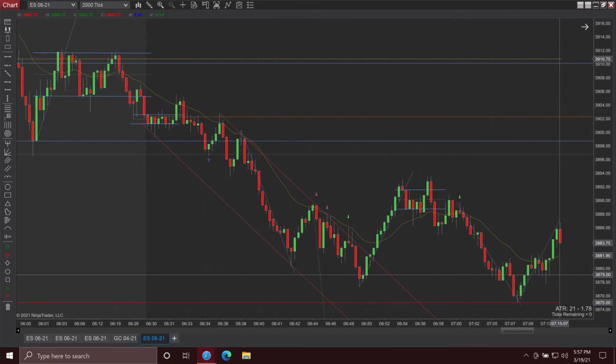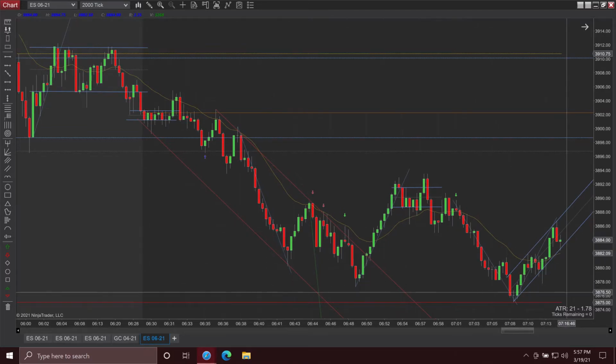So at this point, let's see if we can expand the channel. I'd be looking for something like this. Pull back, and then if we can break above this bar, that's going to be the failed second entry short off this low, first attempt low, second attempt right there. If we break above there, that's going to be a second entry short or a failed second entry short.